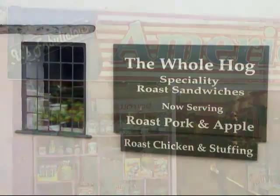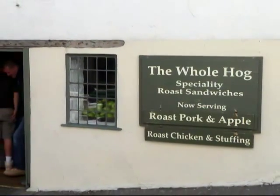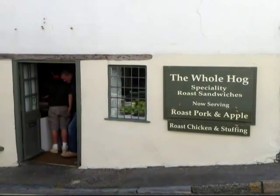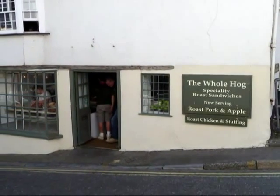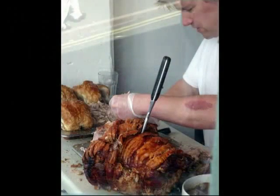The Whole Hog is a shop in Lyme Regis, Dorset, which sells specialty roast sandwiches. In fact, they just have two types of sandwich, roast pork and apple, and roast chicken and stuffing. Hog is another word for pig, which is where we get pork from, but the name also references an English saying. If someone goes the whole hog, they do something as completely as possible. For example, if you're redecorating one room, why not go the whole hog and paint the entire house?